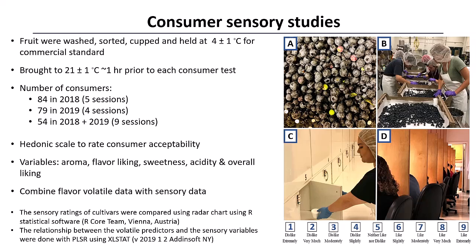We brought it to room temperature, and we did these panels over 2 years. We invited the same panelists, so it was the same panelists over year 1 and year 2, and across multiple sessions, because as you know, the cultivars and the types are not all ripe at the same time. Plus, it would be too much to ask someone to evaluate all at one time.